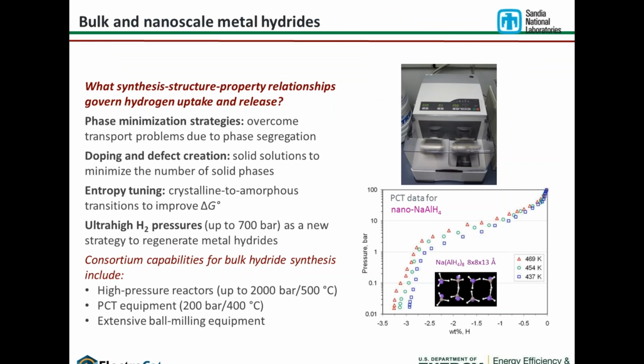As I mentioned, we do have extensive capabilities at Sandia, and particularly for doing ball milling of materials of various amounts and under controlled conditions. This equipment is available for use in collaboration with HyMARC, and has allowed us, for example, to look at the effects of dopants like titanium on metal hydrides and their thermodynamics. Next slide.